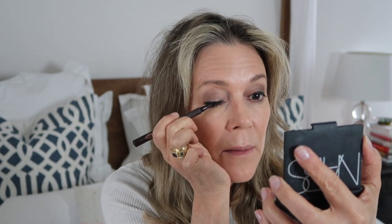So what I do is I get, again, as close to the lash line as I can, and then I give it a little flick at the end. Not too much, I don't want a 60s look, but I think that brings up the eye, it just opens up the eye a little bit, and it's a nice touch.